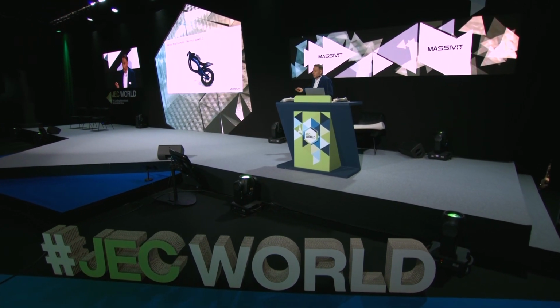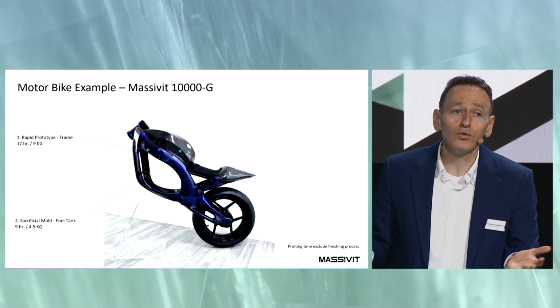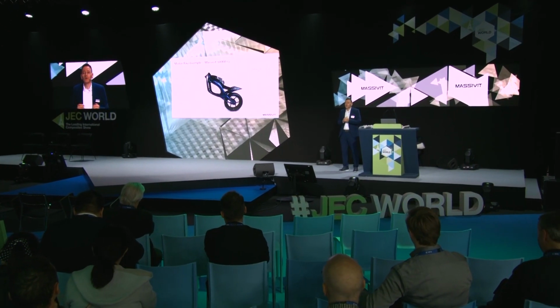Another example, I invite all of you to come to our booth and see how all the nice things that I explained implemented in this bike that was printed on our machine called Massivit 10,000G. For example, if I need rapid prototyping of this chassis, it will take 12 hours only. If I need the fuel tank, again, you will see the geometry. You cannot produce it in mold. So this is a sacrificial tool that was printed in 9 hours only. The cushioning of the bike was done in reactive injection molding, and the tail of the bike was in an RTM mold that again printed in 6 hours only.